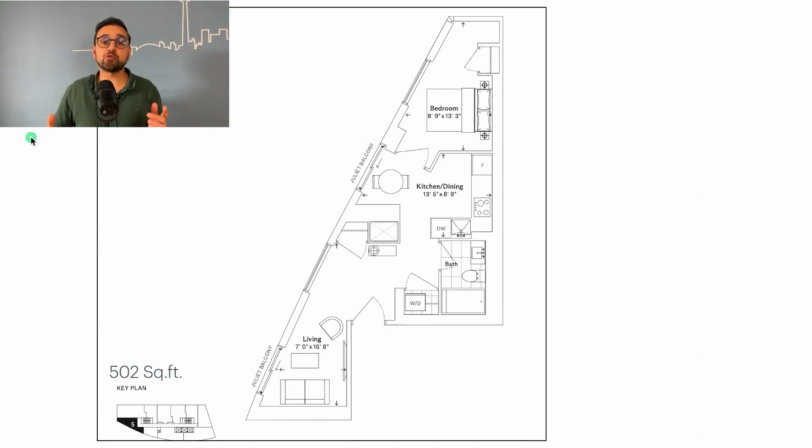So here's a floor plan of a one-bedroom condo which you should avoid, and I will tell you why. This condo is 500 square feet, which is not the biggest one, and this is a floor plan of a project which is under construction in downtown Toronto. I won't name the project just to avoid any legal implications. So let's get back to the floor plan, and right over here is the entrance, and that's where we enter.